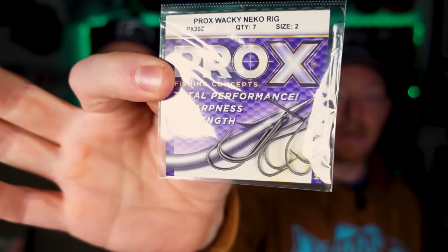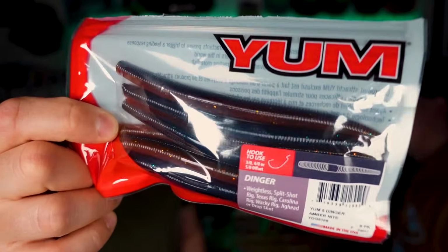All right, next up we have a wacky hook. This is the Pro X Wacky Nico rig hook right there for you. And I think this comes in a quantity of 7, which is solid. Let's throw a Yum Dinger on that, shall we? If you can't catch on this combo, you may want to reconsider your hobby. This might be the most value-packed fish catchingest combo in existence. Yeah. The Yum Dinger meets the Daiichi Wacky Hook.